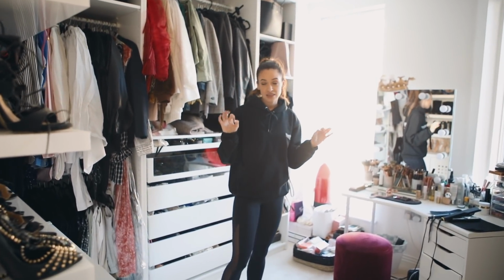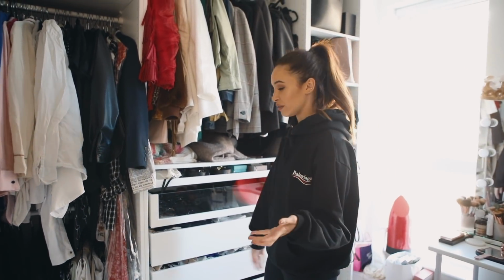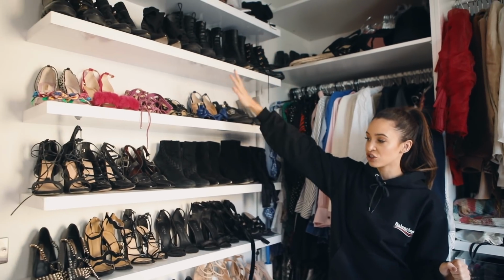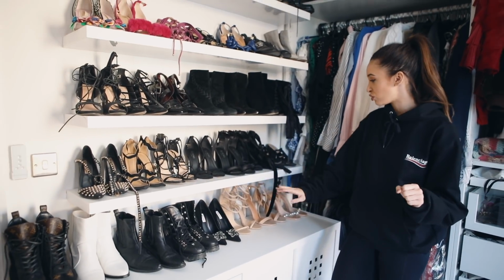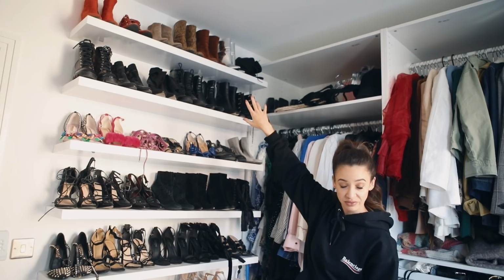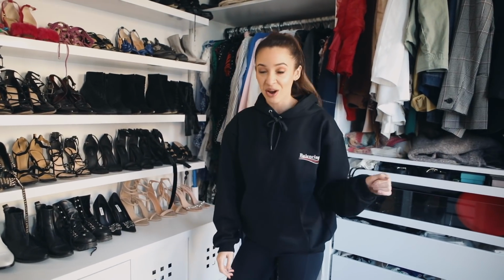And I didn't have any help designing this. I knew what I wanted, and although it's not 100% exactly perfect for what I need it for, it does the job, and I'm so happy with it. It is all pretty self-explanatory, but over here we have our shoe shelves. I've tried to categorize them into boots, nude heels, strappy blacks, black heeled boots, colourful shoes, more black boots, more boots that are different colours. And these aren't all my shoes. I've still got some at my parents' house, and I've still got some behind where you are right now, which you'll see in a minute, and also over in the corner.